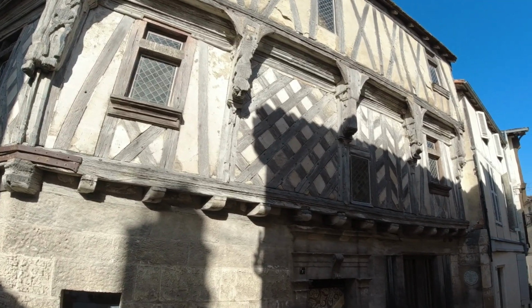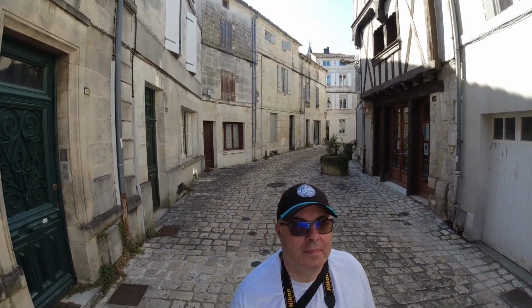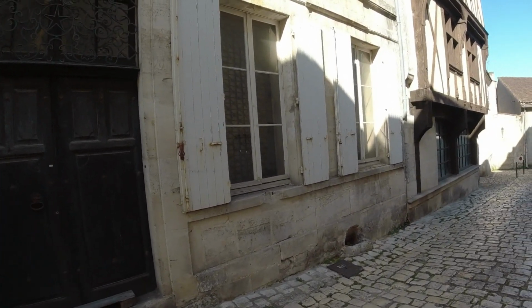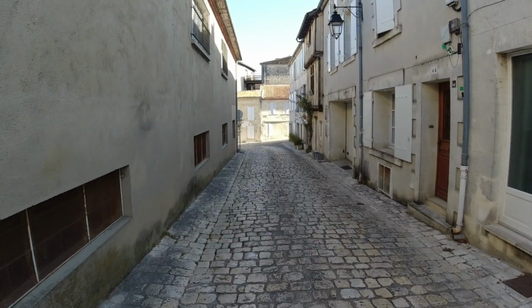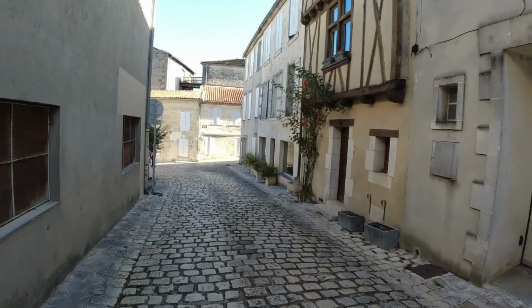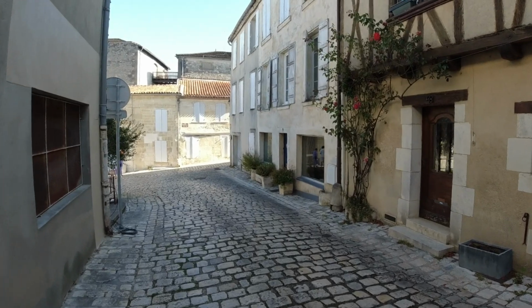So this is the old town of Cognac. Walking on these cobbles is treacherous when trying to film. There really is a hidden jewel in Cognac. This is old town with all these timbered buildings. Really, really nice. It's very dangerous when it comes to filming. Try not to fall over with the camera.